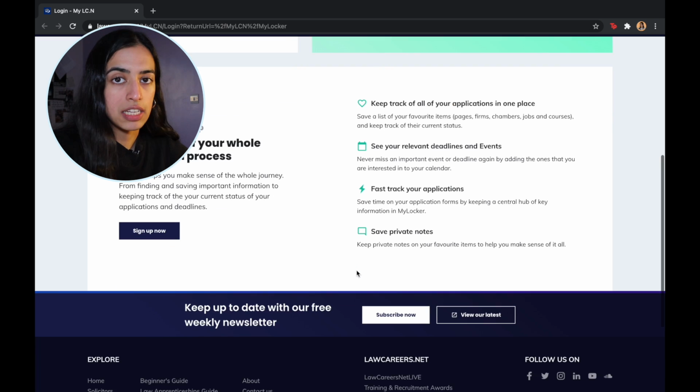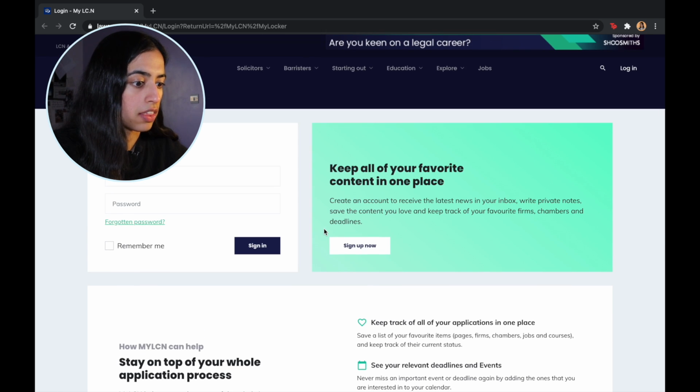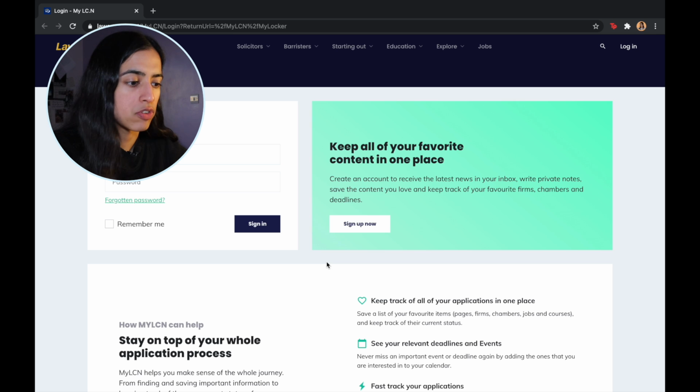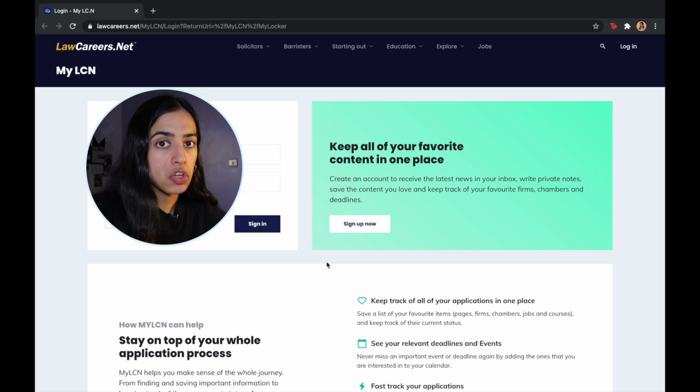I mean, it's literally such an underrated feature that just helps you out so much. And of course, it's got that final thing of save private notes as well. I think there's definitely a lot more features to it than I had when I was in the process itself. So you guys are really in for a treat here. Let me just show you how I did it.